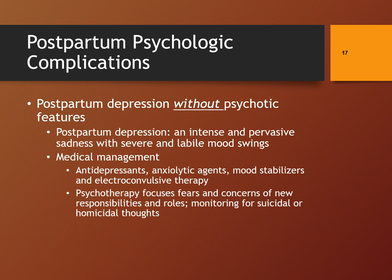So when we're talking about postpartum depression without the psychotic feature, so we're just talking about straight up postpartum depression, remember, it's intense and pervasive sadness with severe and labile mood swings, just like any type of depression. So what is our medical management? We can use antidepressants, mood stabilizers. There are cases in treatment that are appropriate to use electroshock therapy.